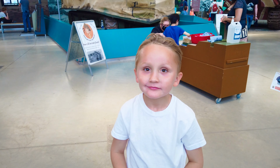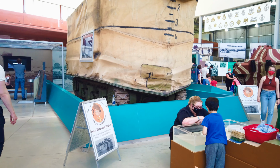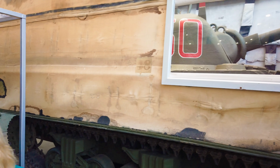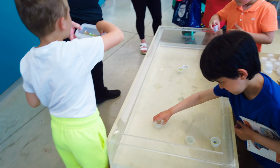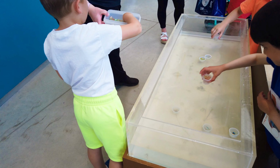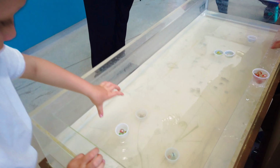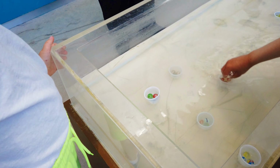Maxi, there is a floating tank behind you. Yeah, it's a floating one. Gently put it on top of the water. There you go. It floats. And that is how you float a tank.